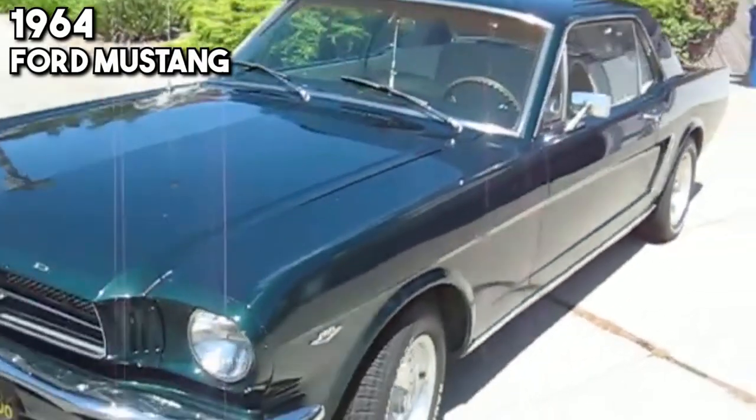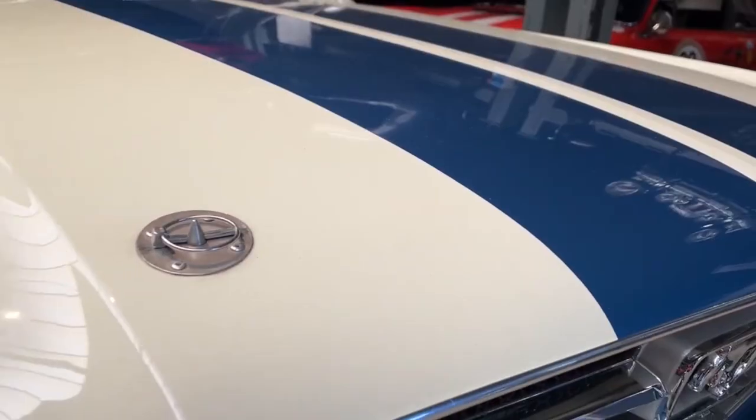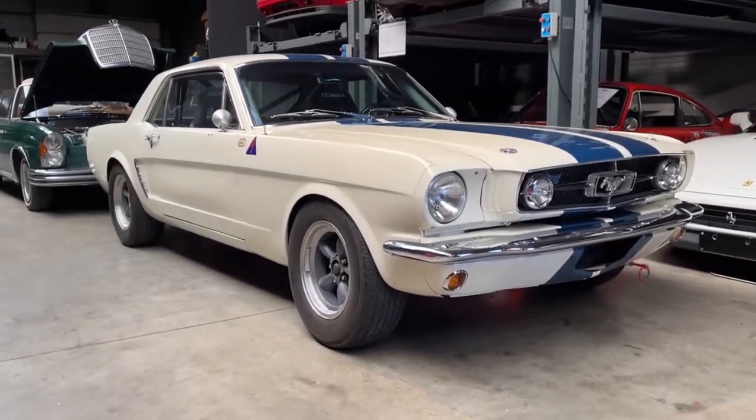1964 sees the birth of the Ford Mustang, the quintessential American pony car. Its powerful performance and accessible luxury capture the spirit of freedom and adventure, igniting a new category of muscle cars.